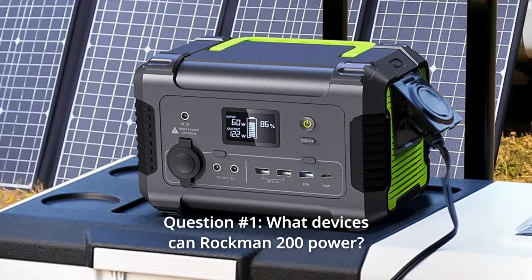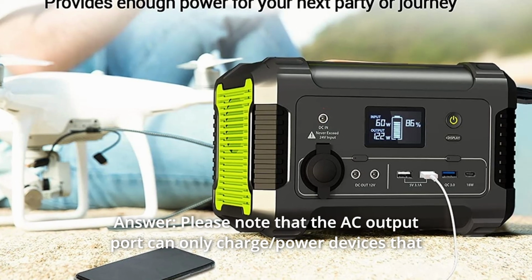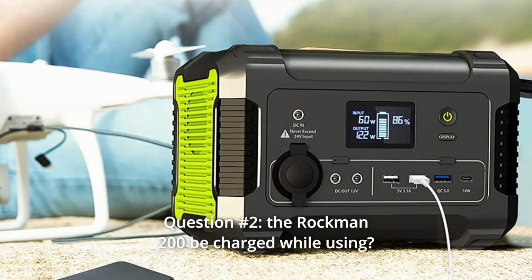Question number 1. What devices can Rockman 200 power? Answer. Please note that the AC output port can only charge devices that operate at less than a total of 200 watts.